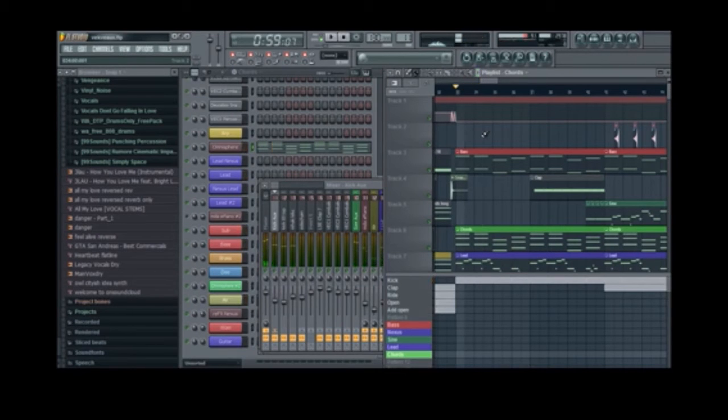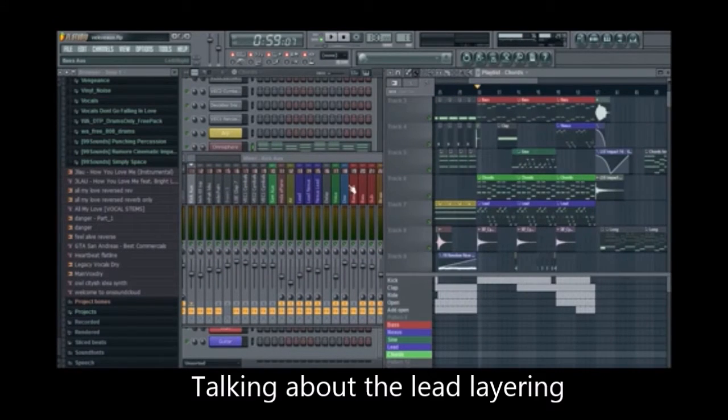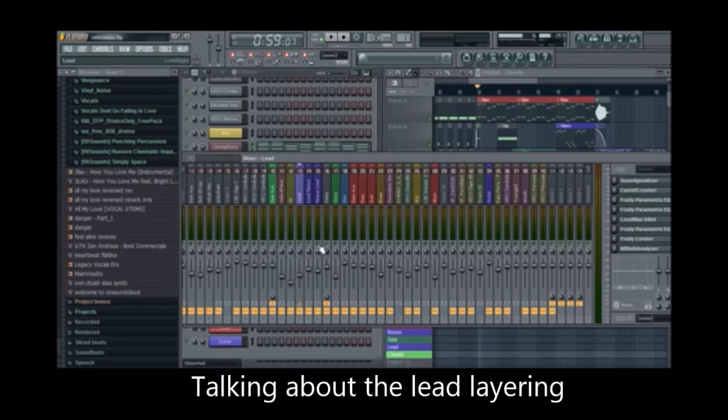So everything's kind of ducking in and out. Again, it's a little bit clippy, so you may not be able to hear it too well. If you go to the final version, which should be released hopefully within the next week or two, you'll be able to hear that sound to it. Let's see. In terms of the lead, I kind of like what I did on the lead here.